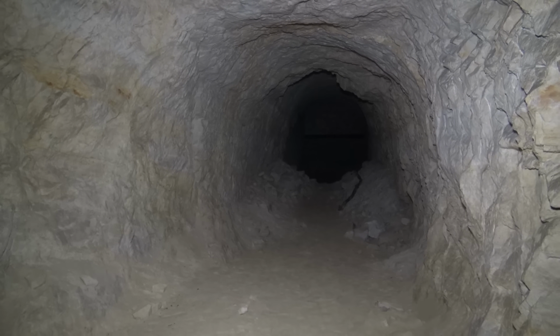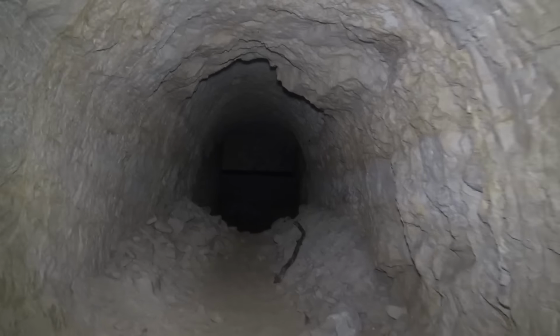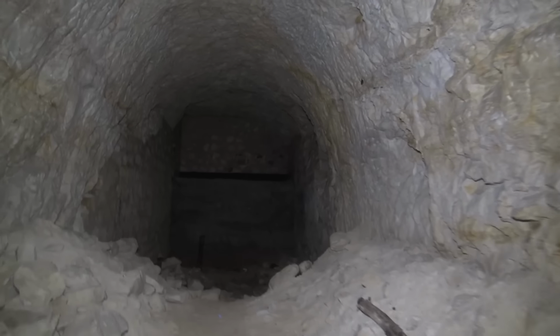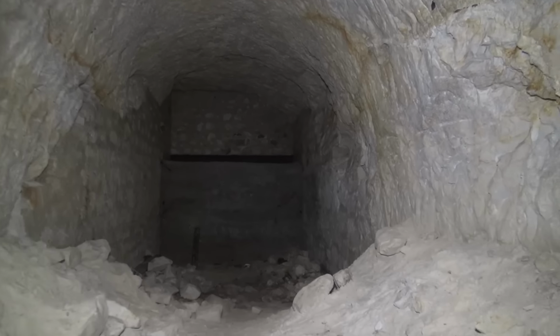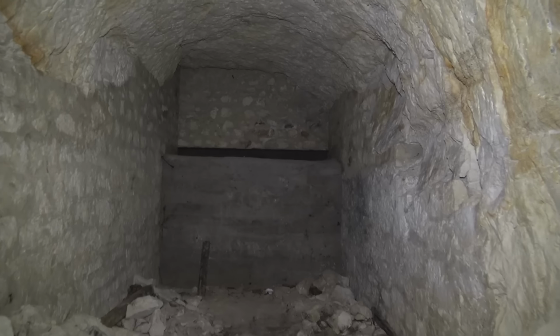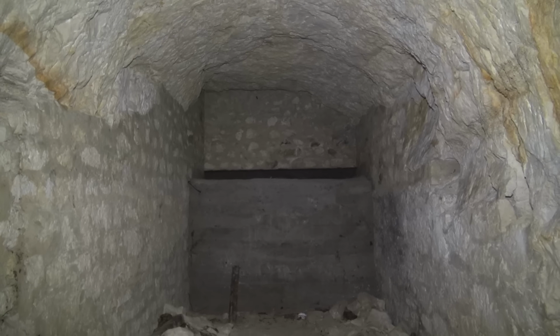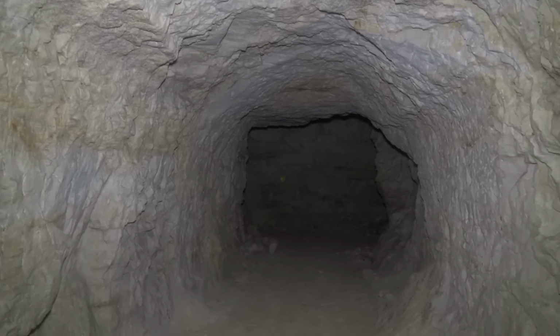On the other side of this. So what is this? Blocked off, but... yeah, it looks recent. See all the scrape marks, the tool marks in here, pickaxes, hacks, whatever you could find. Well, they had tools, certainly.